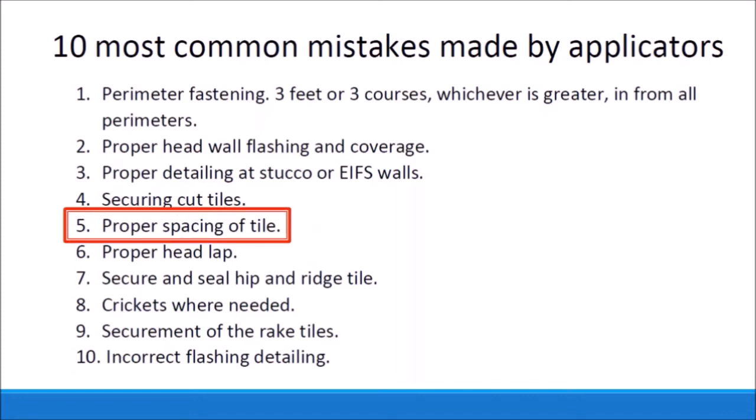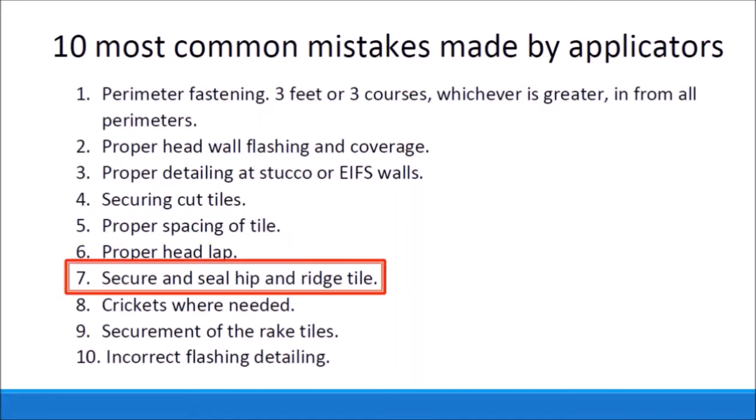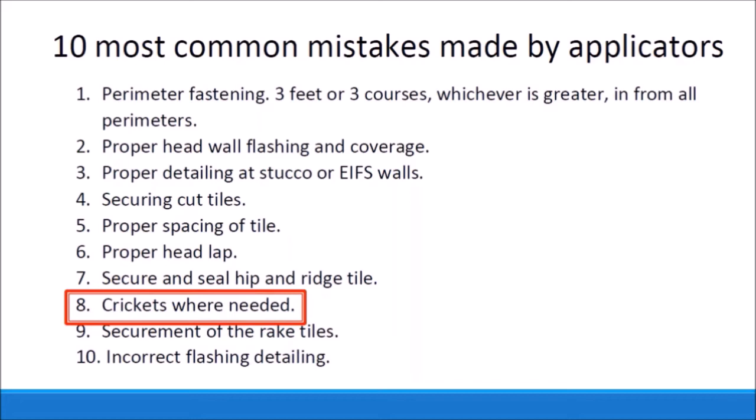The proper spacing of the tile. Your guide in the TRI shows you how to properly space all these tiles. And for whatever reason, we'll find that we'll have a 2-inch headlap instead of a 3-inch headlap. So the tiles aren't spaced correctly. And if we've got a whole roof that is not spaced correctly, there's no way to fix it except to start over.